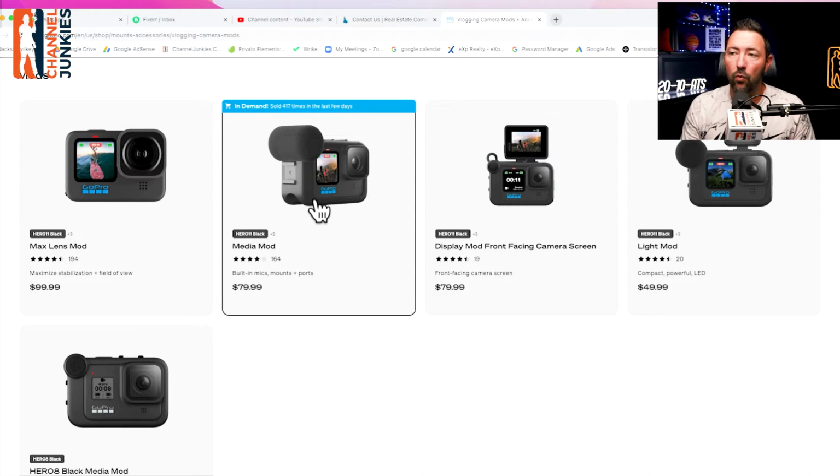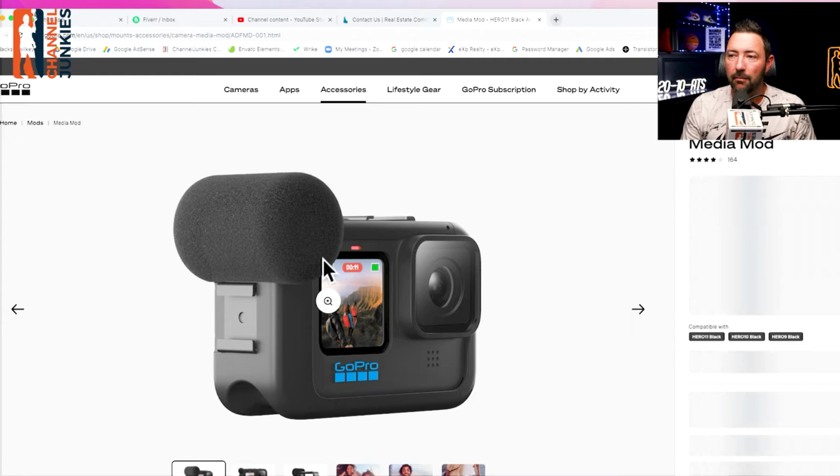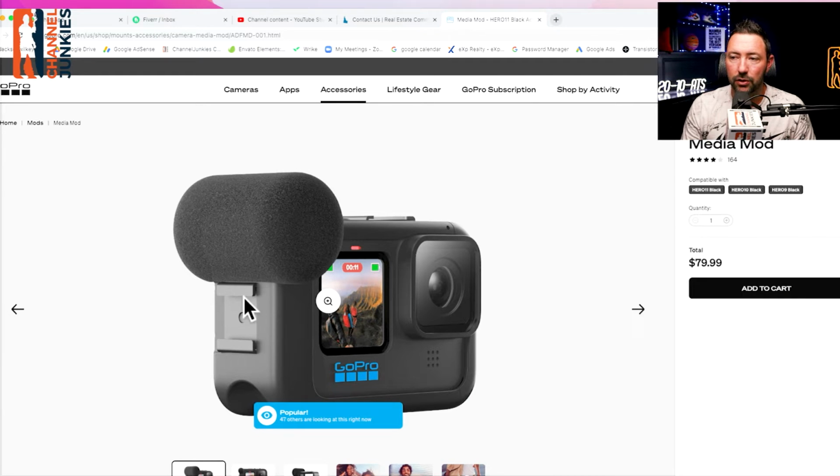So I want this media mod because, as you can see up top, it's kind of skinny. There and on the side, you have media mod, or you have cold shoe attachments. So I can add stuff to this. Now, you look and you can get lights. You can get an additional screen.